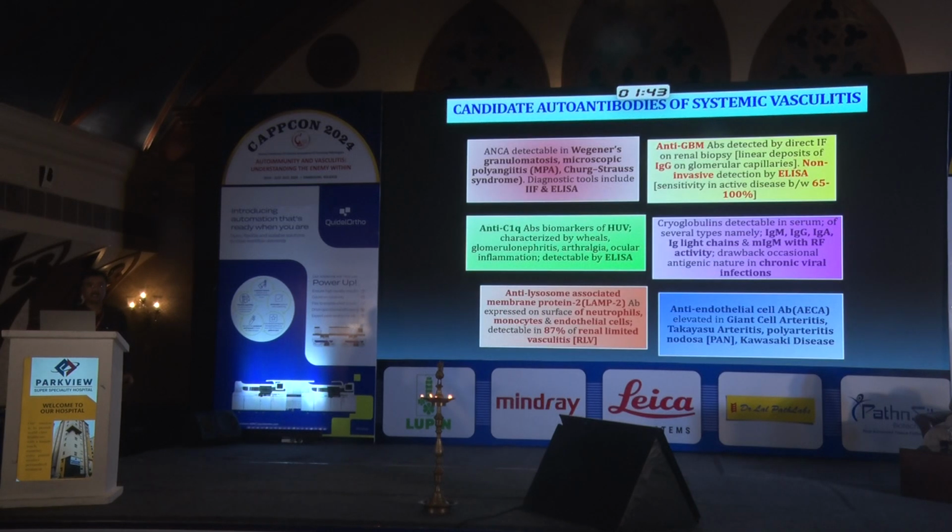ANCA is mostly seen in three cases: Wegener granulomatosis, MPA and Churg-Strauss syndrome. For Wegener's, you actually find C-ANCA with PR3. For MPA, you get P-ANCA with MPO, and in Churg-Strauss, mostly C-ANCA with MPO. And anti-GBM, as you know, is an anti-glomerular basement membrane antibody, which affects the glomerular basement membrane as well as the alveolar membrane. So therefore, you may get a combination of glomerulonephritis and pulmonary hemorrhage.